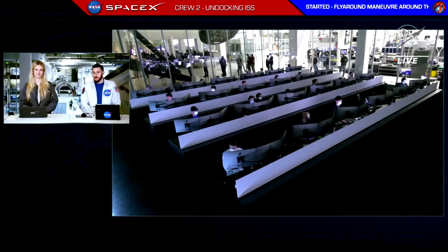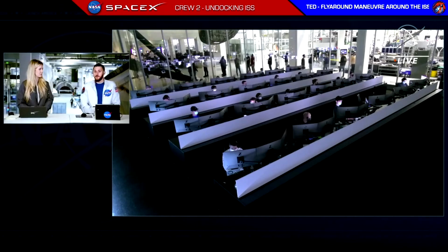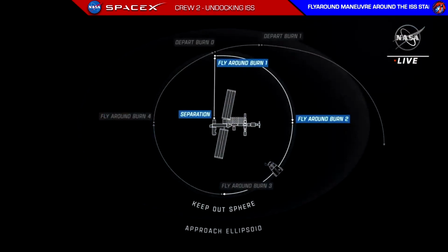So now we're in a cruise phase, and this cruise phase will take place for about 25 minutes. We'll be cruising from the very back of the station to the nadirmost point. We should be getting a sunrise here soon as well. In about 11 minutes, we should be getting a sunrise. So about halfway through, right about the position where you see the Dragon in this graphic, about halfway between the aftmost and the nadirmost point, will be about when we start seeing the sun rise and start to illuminate the underside of the International Space Station. So Thomas Pesquet should be getting some fantastic shots of that section.